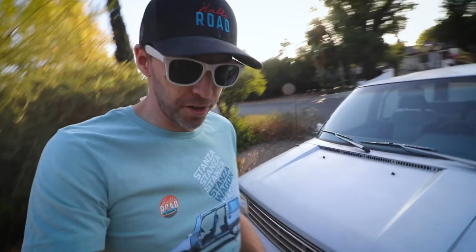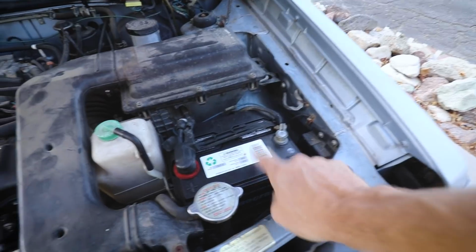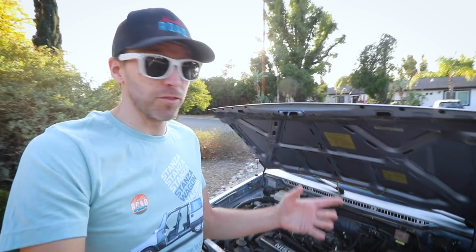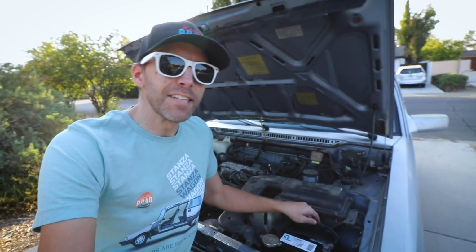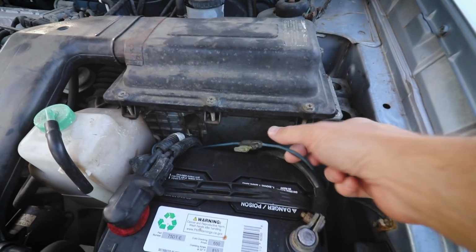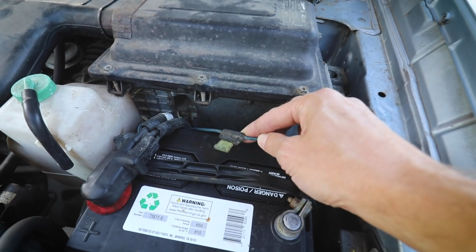Now let's take a look under the hood. Some pretty simple stuff was done up here in the front. Got a new battery. Joe put on some new belts, and he sorted out the electrical issues. Turns out it was not a big deal. There were a lot of extra wires that we couldn't quite figure out, but it turns out there may have been dealer installed air conditioning, or maybe it was aftermarket. There's a couple of inline fuses and some wires that run to the dashboard that are just for the air conditioning.